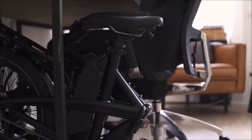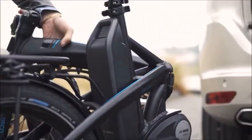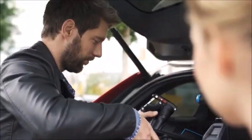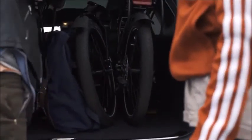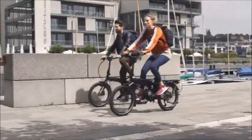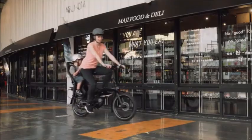You can outsmart bike thieves by taking your bike with you when you go inside. If a storm rolls in, or if you have a change of plans, you can just stash your bike in the back of a taxi or a friend's car. You can even fit a few Vektrons in the back of a car for a weekend adventure. And the Vektron is designed specifically for commuting with kids.